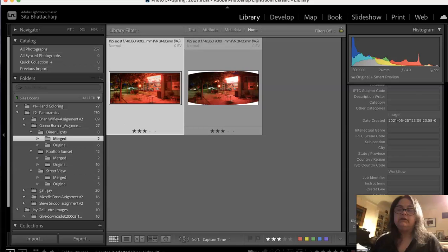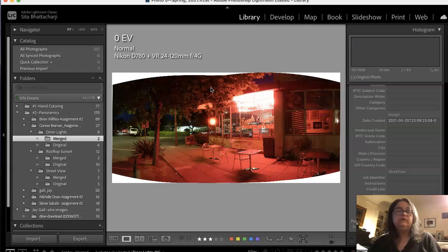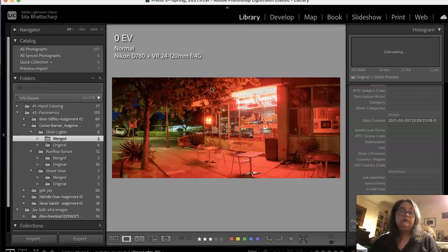Connor, let's take a look at your images. For panoramics, here's your first set. It says Diner Lights, and this is the unmanipulated merged image, and this the manipulated.